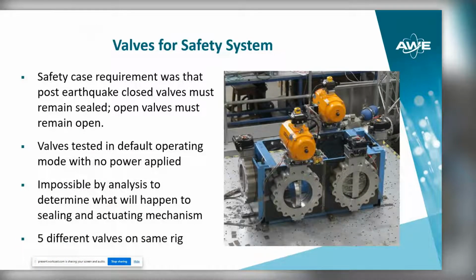The second example I want to show is for a safety system where we had air circulating and the valves need to perform in a predictable manner. The safety function requirement was that the valves had to continue to perform after the earthquake without inspection. Some of the valves were closed and must remain sealed, and some of the open valves must remain open. You can see from the photograph, there's a number of different valves we tested, complete with their actuating mechanisms, and they're all put onto a single rig to enable 5 valves to be tested simultaneously.